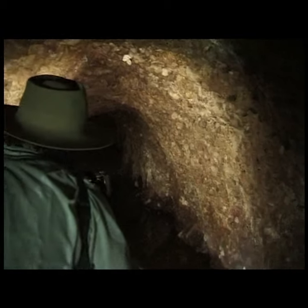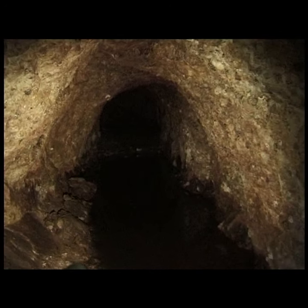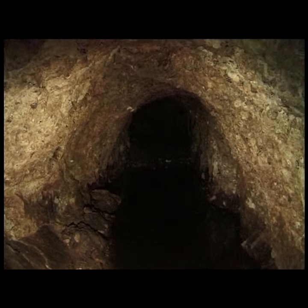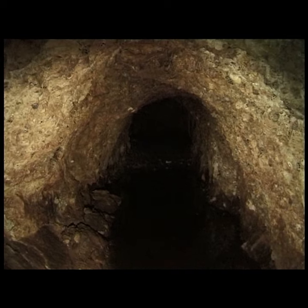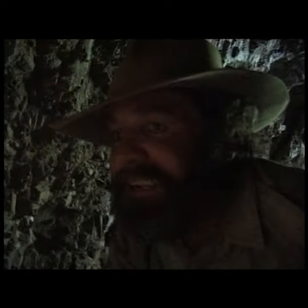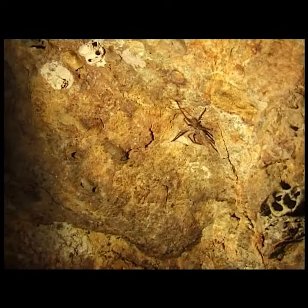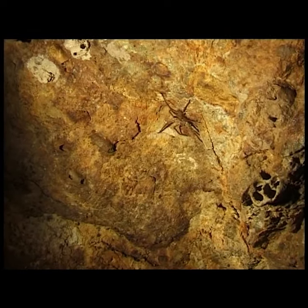Just makes you realise how tough those blokes were at the turn of the century. They came in here and hacked this hole out of the rock, and it looks like it's made a great home for some bats. Amazing, huh? Look at the gecko. Geckos. Oh, we've got a spider, it's a huntsman. It's made a great home for a lot of little animals. And look at the wasp nests.